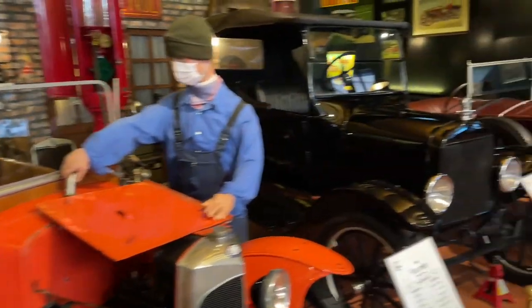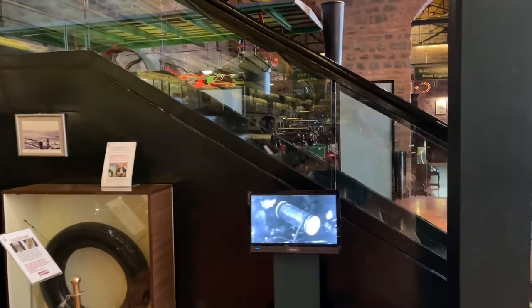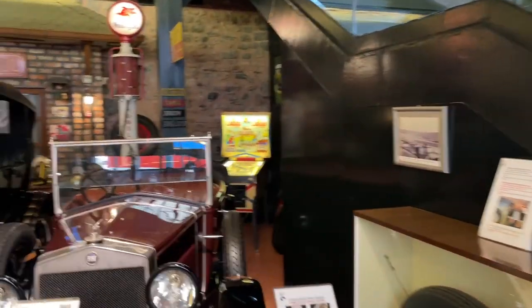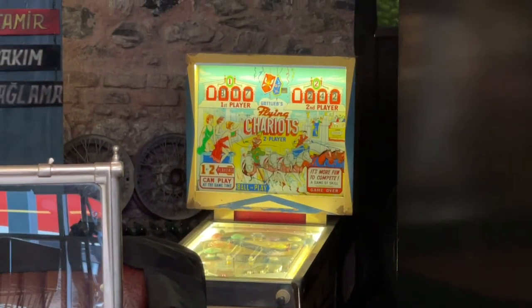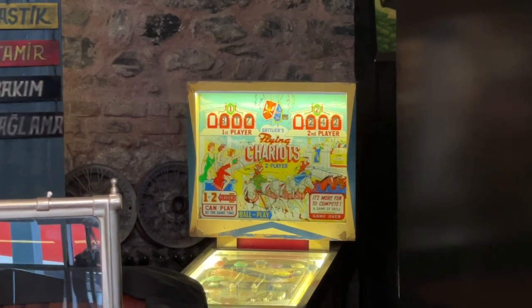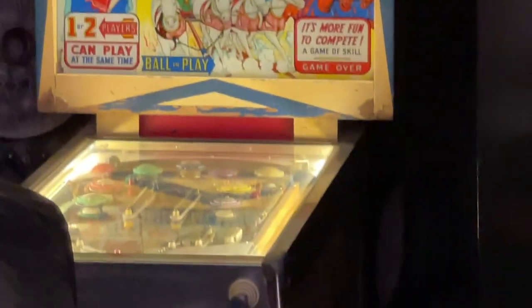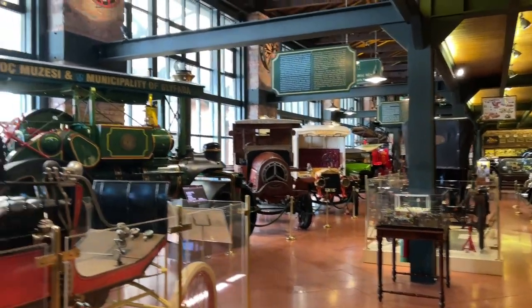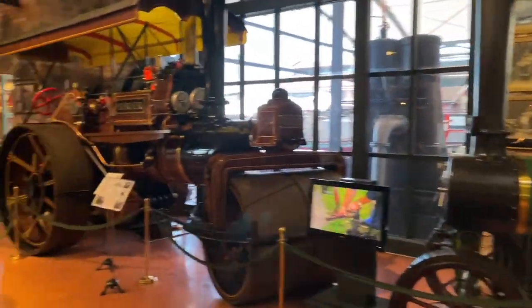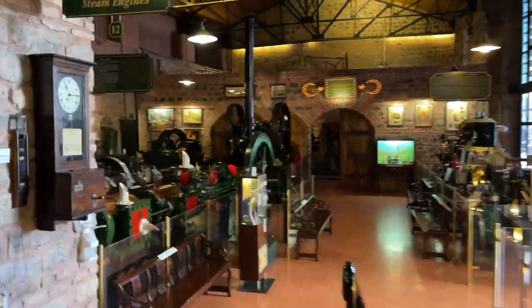Huh. Pinball table or a pinball machine. Too funny. All right. Well, I'll go walk. Let me see if there's anything else on this side before I get out of here. And then I'll go walk over to the bicycles and not drag you guys with me.